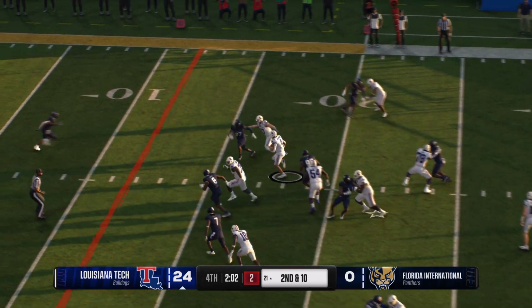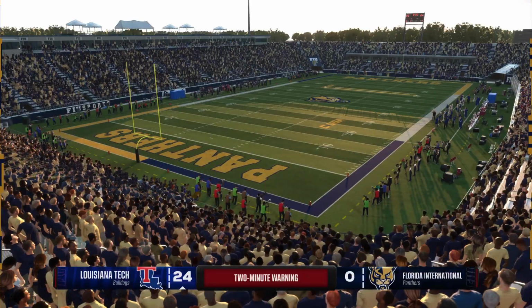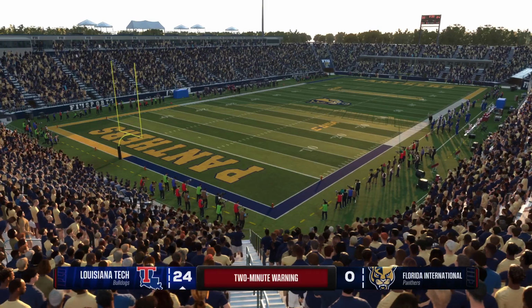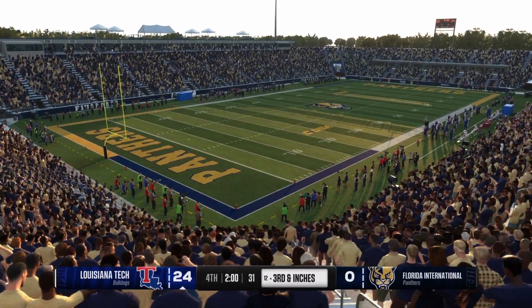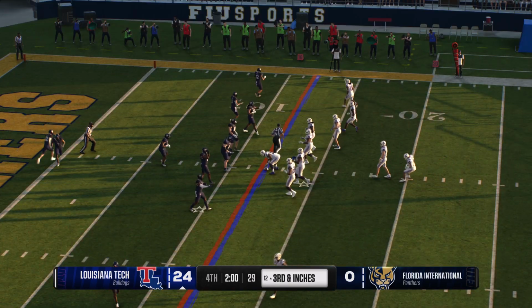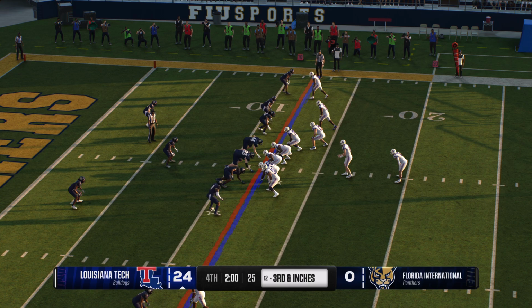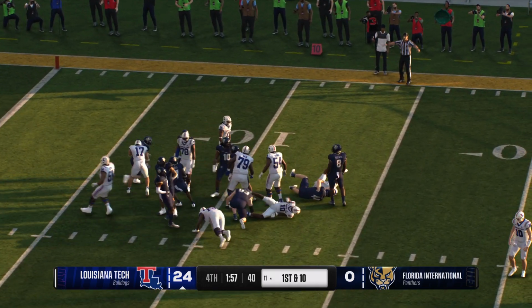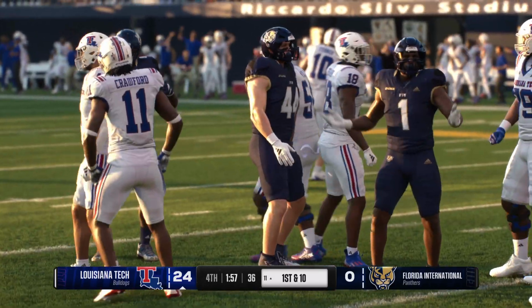They'll run it out of the shotgun. Fighting off the defender. And he won't quite get there, but boy, after that pickup, just a few inches to go for the 1st, an array of possibilities here. Boy, they'd love to move the sticks here and take a shot at it on 1st and goal. On 3rd and short, they'll ride the running back here. And he should have enough for a Louisiana Tech 1st down.